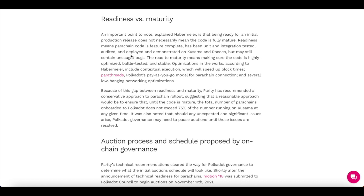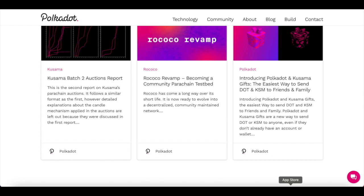Readiness versus maturity. The important point to note, explained by Habermeyer, is that being ready for an initial production release does not necessarily mean that the code is fully mature. Readiness means that the parachain code is feature complete, has been unit tested, integrated, audited, deployed, and demonstrated on Kusama and Rococo, but may still contain unfound bugs. The road to maturity means making sure the code is highly optimized. Optimization in the works, according to Habermeyer, includes contextual execution, which will speed up block times, Parathreads, Polkadot's pay-as-you-go model for parachain connection, and several low-hanging networking optimizations. So I do think this is big news in the Polkadot ecosystem.